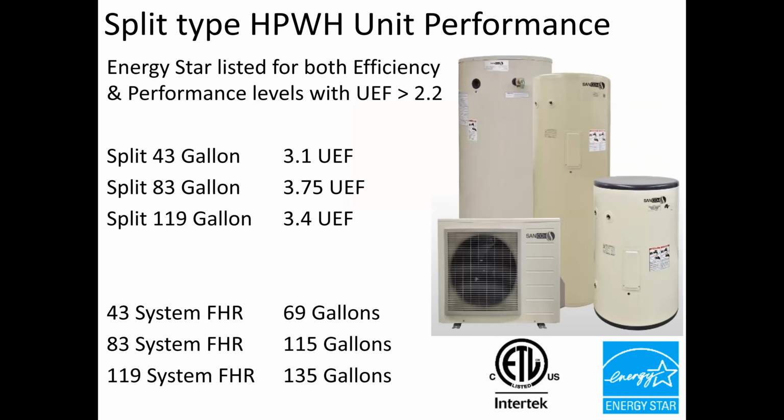So how does that work out in terms of capacity for everything? As we saw a little bit with what Greg was working on, and what Nate also showed us earlier, split systems nowadays have their own clause inside of the DOE and the EPA and the Energy Star requirements to actually qualify for the Energy Star. That means that all split systems currently sold in North America have to have a UEF, Uniform Energy Factor, of over 2.2.